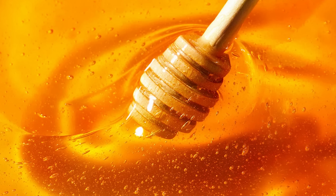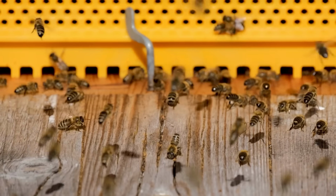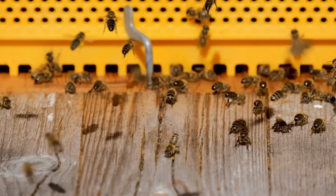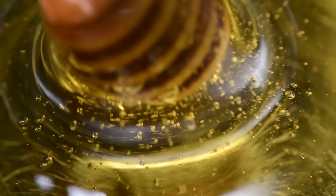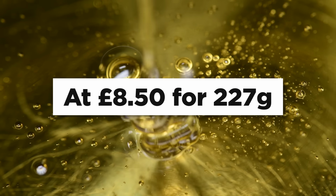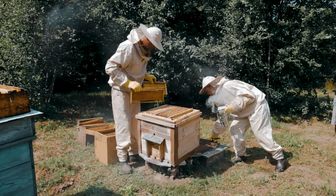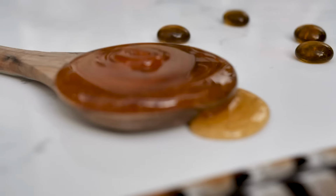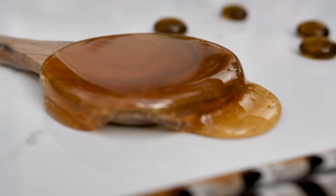For British honey specialists, you can order online. Black Bee Honey offers raw British set spring honey or runny summer honey at £6.95 for 227 grams, with Heather honey at £8.50 for 227 grams. They're B Corp certified and offer free postage over £30. You'll also find them stocked at Ocado, Holland & Barrett and Harrods.